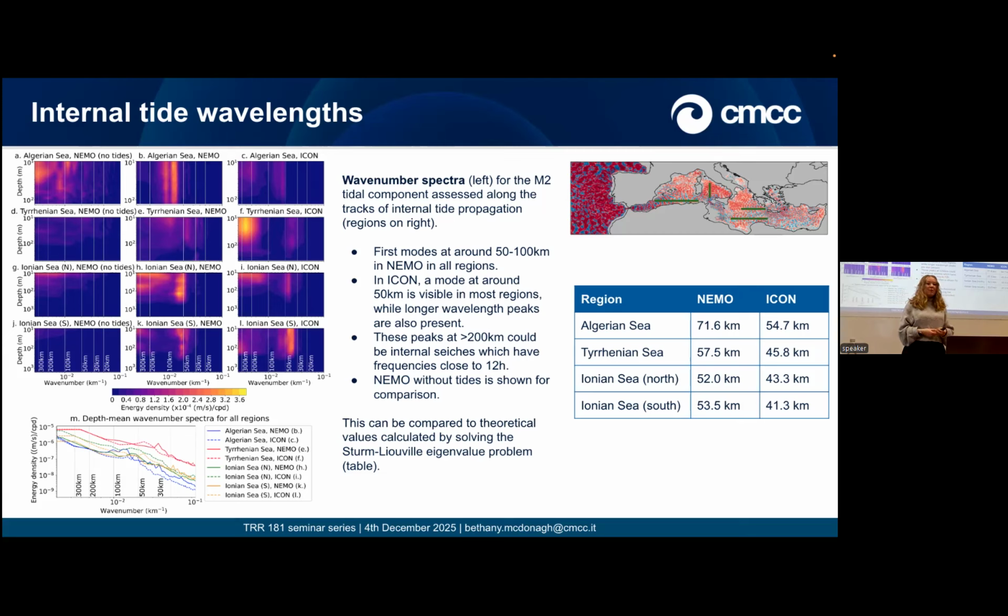And we think these are probably internal seiches, which have frequencies kind of close to the tidal frequencies, the ones that we investigated earlier. On the left, I also show NEMO without tides as a comparison. And you can see, particularly in the Algerian Sea, there's a peak that's present with tides. And then this is changed with tide as well. So this is probably not the internal tide at the longer wavelength. We also compared this to theoretical values, which I show in the table. And the peaks that we see in the model are mostly comparable to the theoretical values.